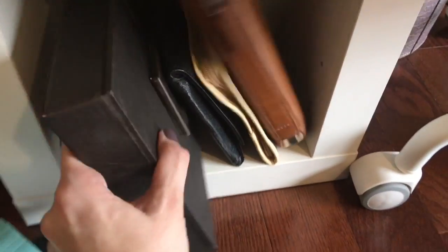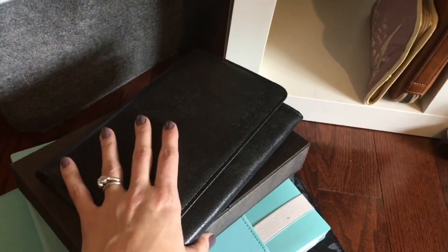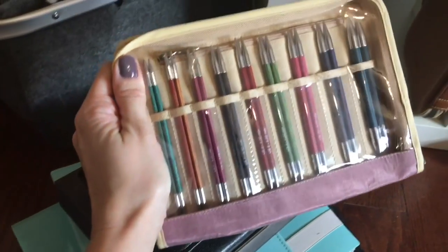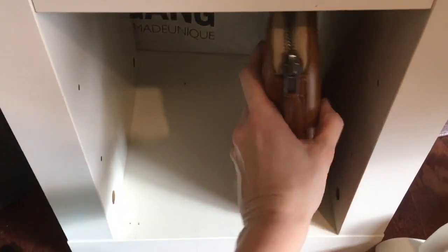I have my rosewood needle set, which I love. I've got my Addi Turbo set, which I also love. And I've recently received this Knitter's Pride Royale set, which is beautiful. I'm going to try that out soon.